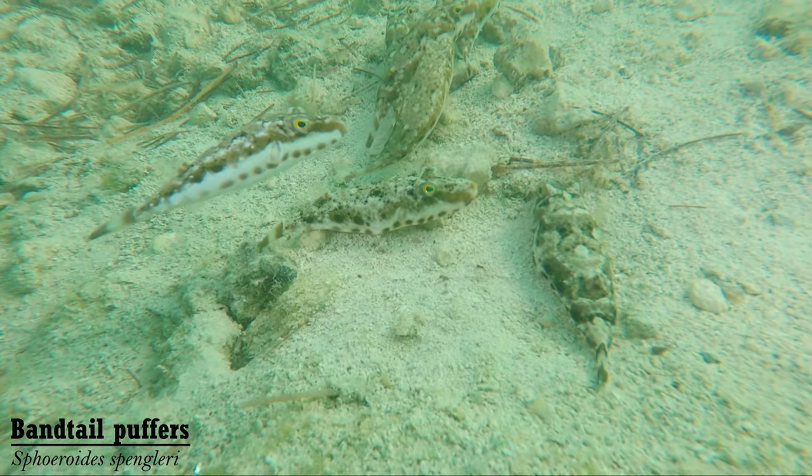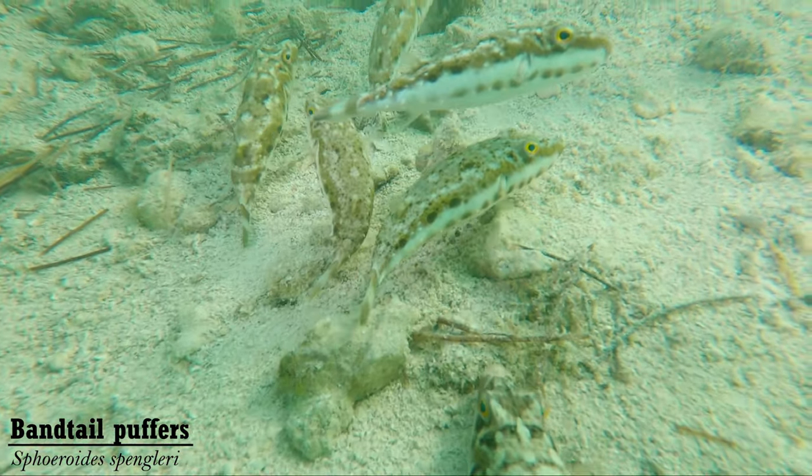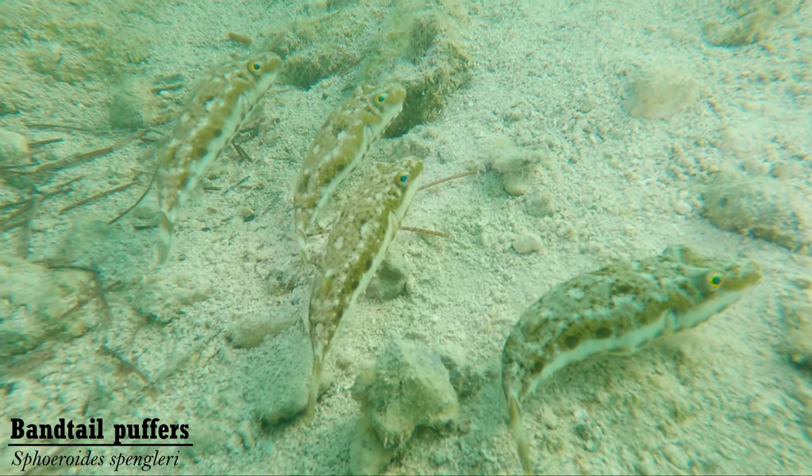These puffers really made me laugh. It's like they were up to no good and I caught them in the act. Like, what were they doing?